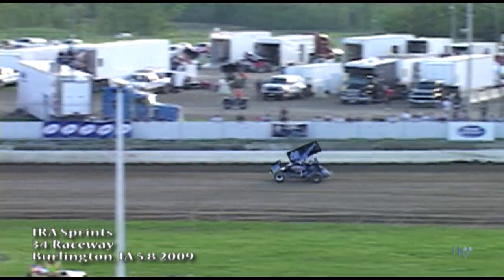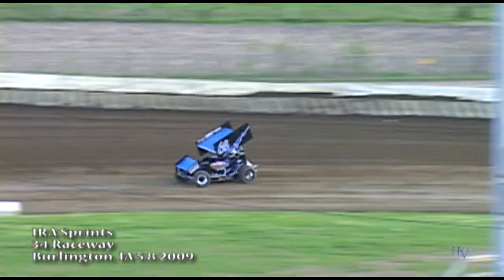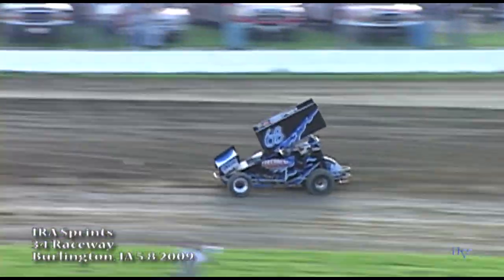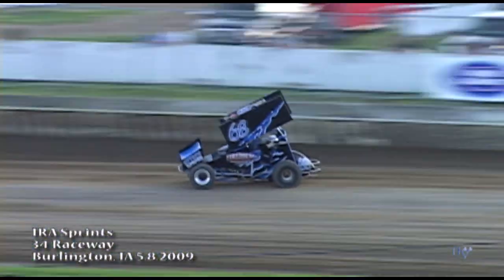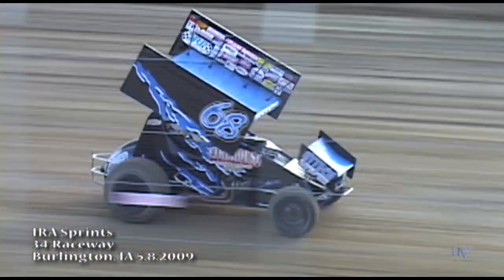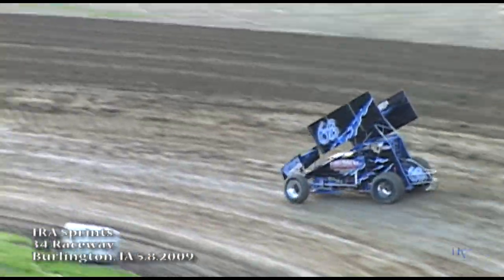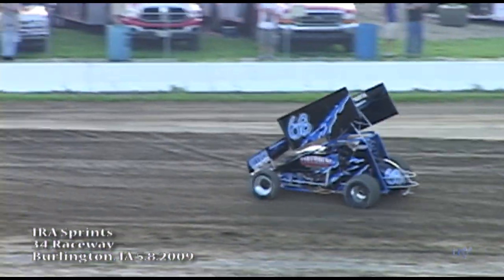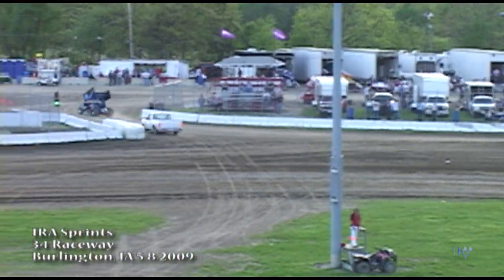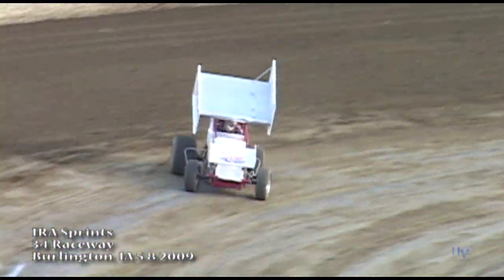Next driver getting set to fire off, the 68 from Kenosha, Wisconsin, Dave Utek, in the Firehouse Performance number 68. New look for that car for 2009. And his lap time will be a 13.423 for Dave Utek. We'll see his cousin Scott Utek out later on this evening. Dave Utek currently sits 8th in the rundown with 27 cars having lap times. 42 cars signed in here this evening.